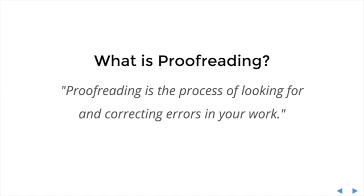So what is proofreading? In short, proofreading is a process of looking for and correcting errors in your work, in this instance, your article. At first you will be gathering some ideas on what to write. After that you will be writing, and then saving a draft. After saving a draft, or while saving a draft, you can proofread your articles. So proofreading is just a process to find errors, and to make sure that you have corrected the errors you have found.